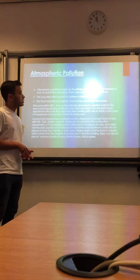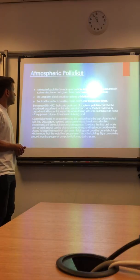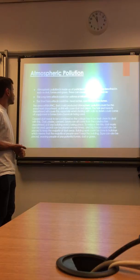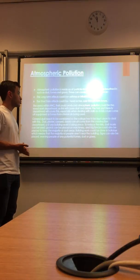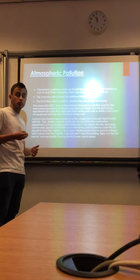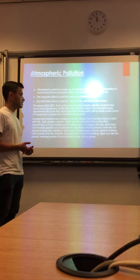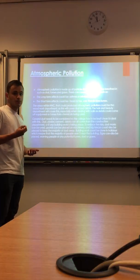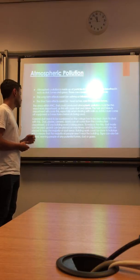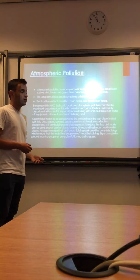Atmospheric pollution is made up of particles in the air that can be breathed in, such as dust, fumes and gases. These can cause a lot of effects, such as long-term effects or short-term effects. The areas within the NNC that could produce atmospheric pollution could be the woodwork department, which will cause dust or debris. Hair and beauty department will cause this when dealing with nails, as debris could come off, and fumes will come off chemicals. General dust needs to be considered, so the college has to be kept clean.